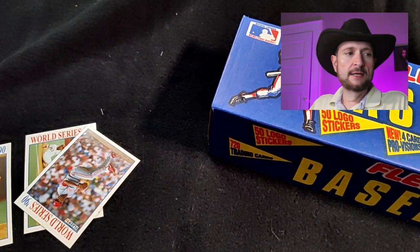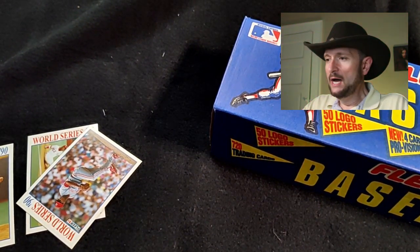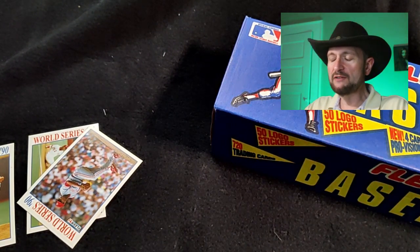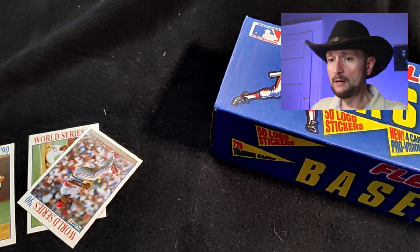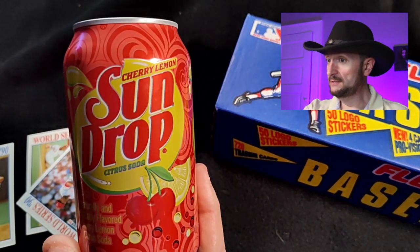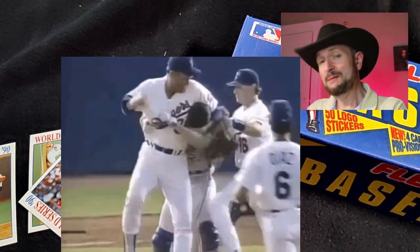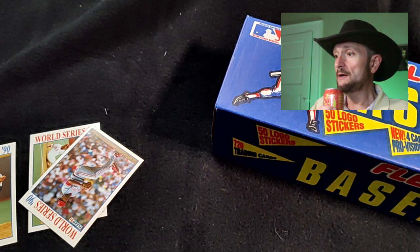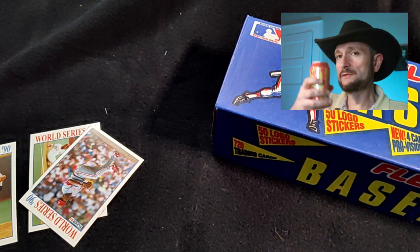All right, folks. I had to step away from opening up this 91 Fleer because it was too much. I needed a brain reset. I guess the 91 Donruss, looking for those Leaf preview cards, still fresh on my mind. So I'm not going to get defeated. I just had to step away, calm down, get me a nice gulp of Sun Drop. The cherry lemon Sun Drop, you got to have that. That's the best stuff. Actually, there was a shortage on this not too long ago. People were going crazy. So anyway, I'm going to go through this, and I'm going to find the other 4 Fleer Provision cards as soon as I get me a gulp of this.